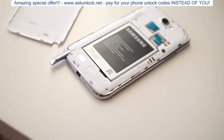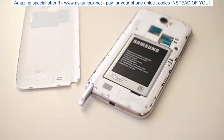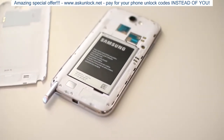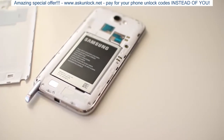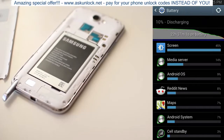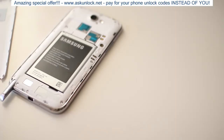And right next to that S Pen in the body is the second largest battery in any phone, coming in at 3,100 milliamp hours. And I actually tried to kill it. I tried for a full day, unsuccessfully. Constant use, 6.5 hours of screen on time, 22 hours of being on. I tried so hard, but it still wasn't dead. 10% left at 11:25 p.m., so I called it quits. Very, very impressive, long battery life on this guy.